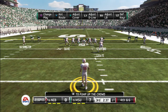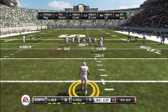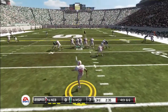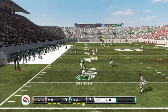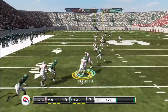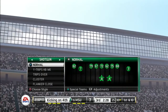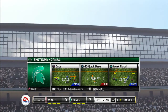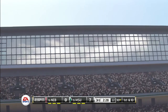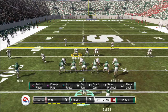Fourth down. The punter comes on the field, getting ready to send one off. Cunningham is back awaiting the punt. He really got a hold of that one. He makes it out to maybe the 30-yard line. Made a few guys miss on his way to a quality return. They'll start this drive at the 30. First down, 10 yards to go.